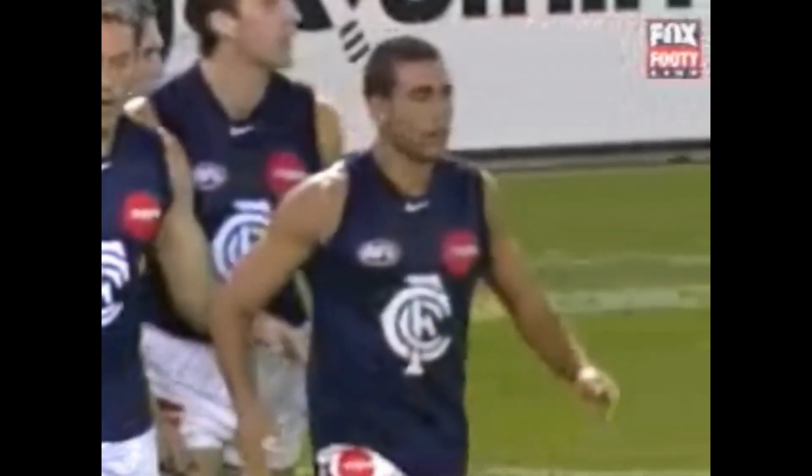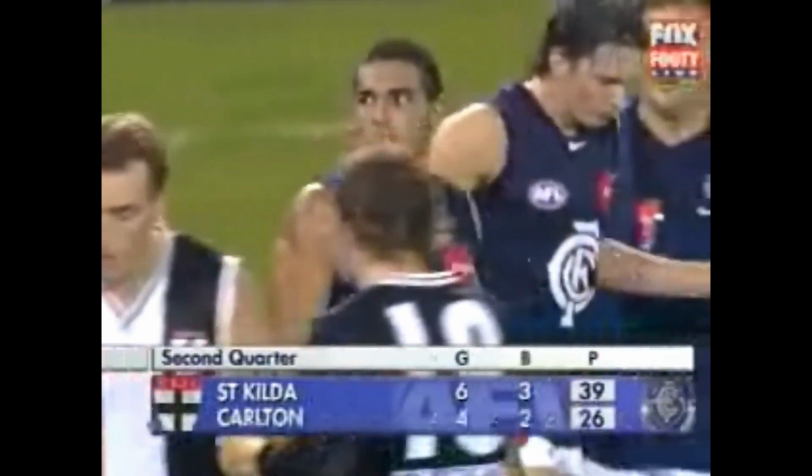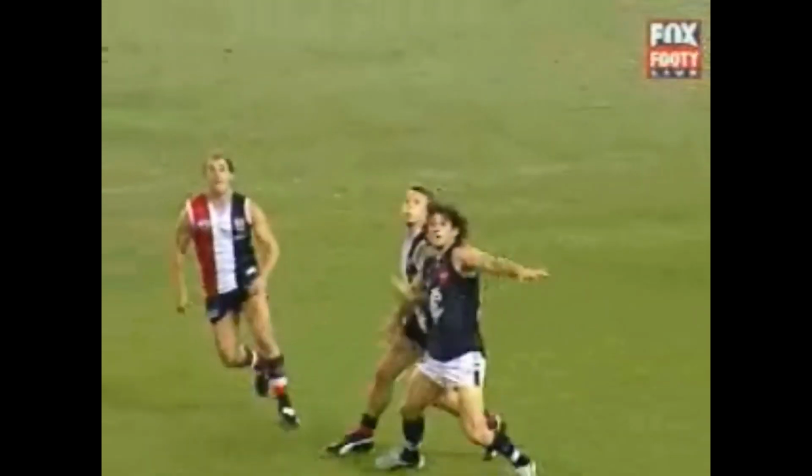The Blues needed that one, and it came against the flow of play. But as they did in the opening term, Carlton just steadying when they needed to. Inside 50s this term 5-3. But the Blues get one against the run. That's what he needed. That's why he's down there. He started in the middle, or in the midfield, I should say.